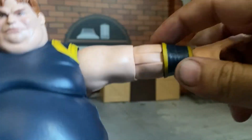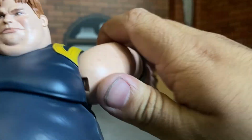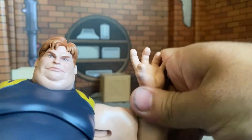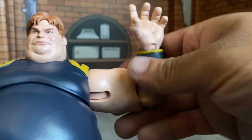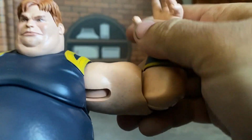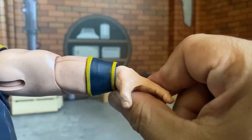Do have an arm joint that goes up, single jointed arm, no ball joint. Rotates all the way around, of course. Then we got the single jointed elbow that goes up pretty much 90 degrees right there. That's a straight line. Does rotate at the elbow as well. Then we got wrist rotation, of course, up and down.